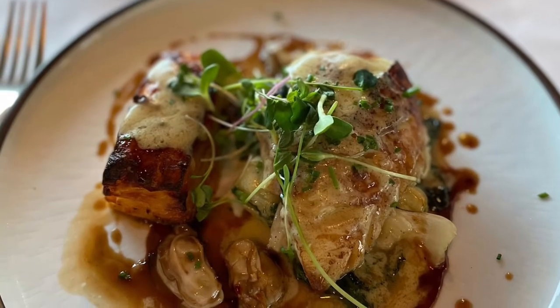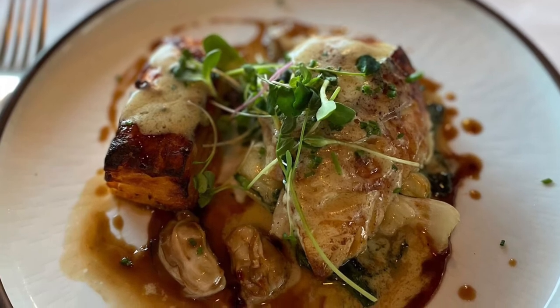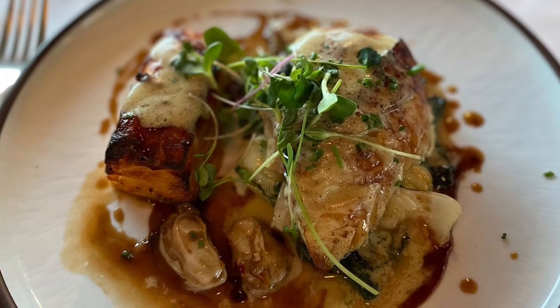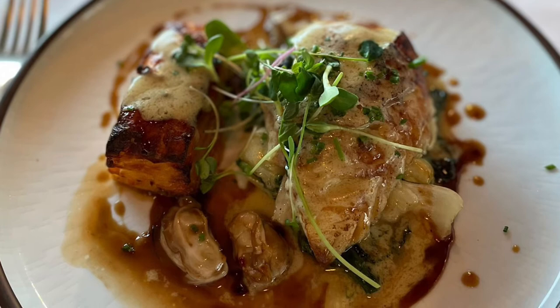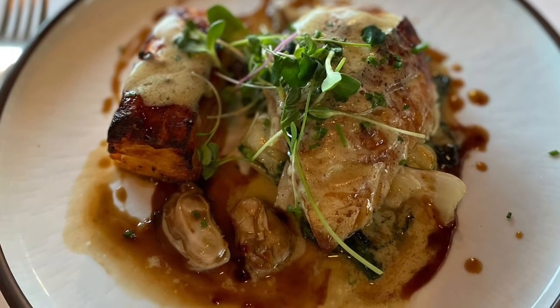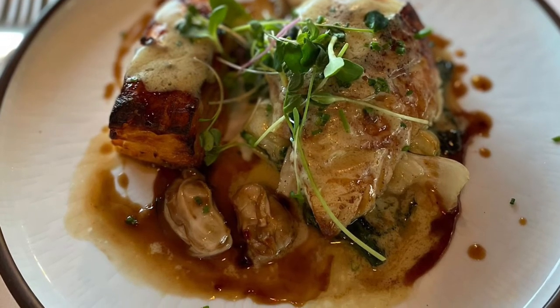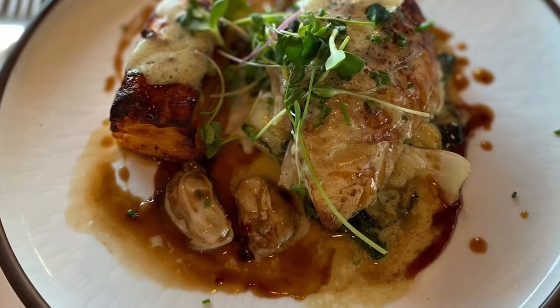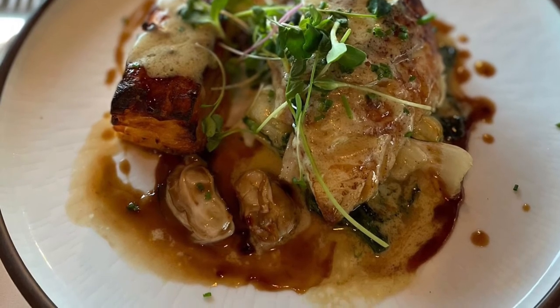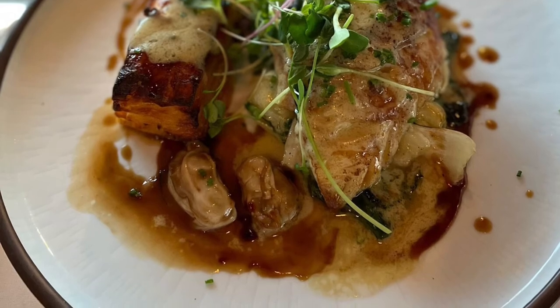This is the first of the mains. This is sable fish. Miso marinated sable fish, West Coast oysters, root vegetable pavé, wasabi beurre blanc at $52. Good portion. Again, pretty decent. It wasn't bad. It wasn't spectacular. It was okay. For $52, a little pricey, but good portion.